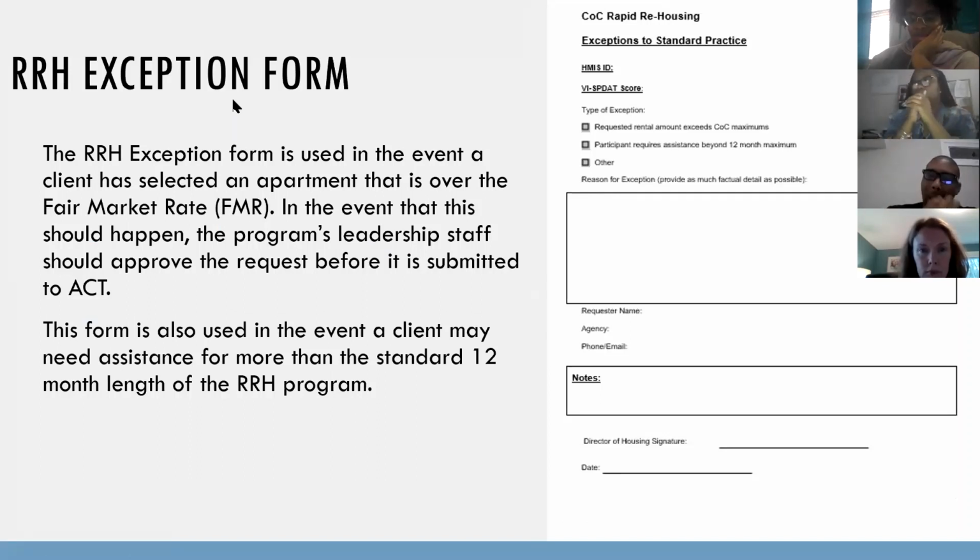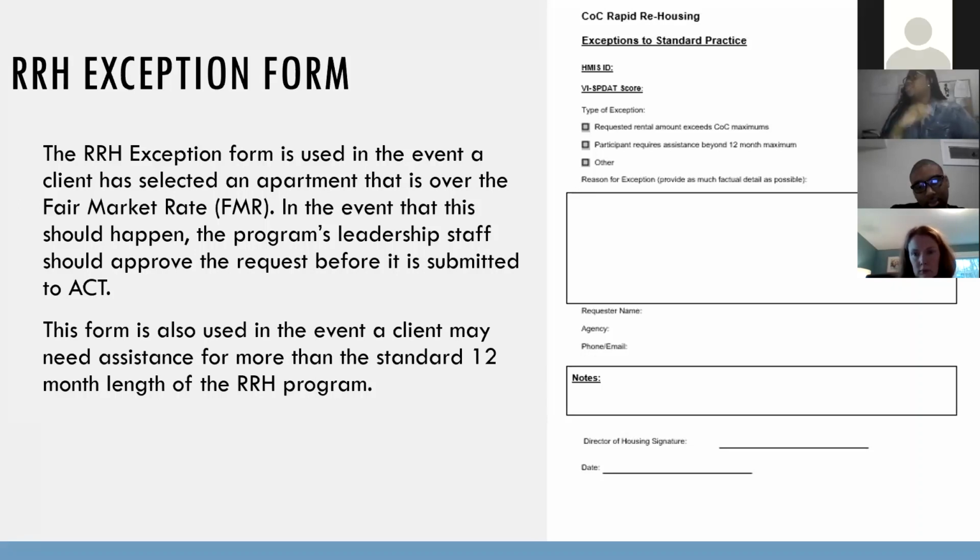Yeah, these are covered under the waiver right now, so we don't need these presently. But yes, we have seen quite a few of them, particularly in the southern part of the state, Fairfield County, where rents are a lot higher. We will see these in the coastal areas as well. So, guys, when the waivers are over and you have to do this again, it's really important that it's filled out completely. It's really important that there's a reason why you're allowing this client, and you have to be able to demonstrate that this client has the means to continue paying the rent after rapid rehousing is concluded.